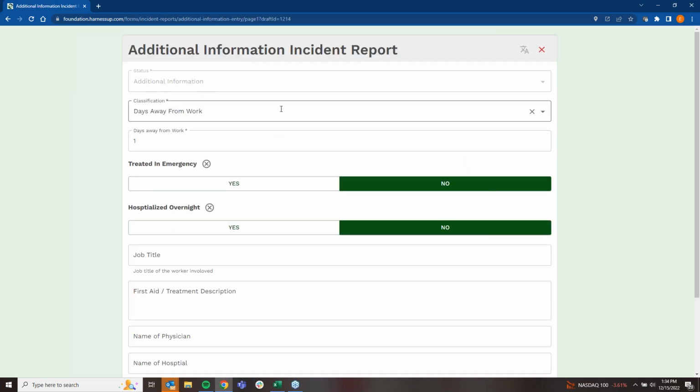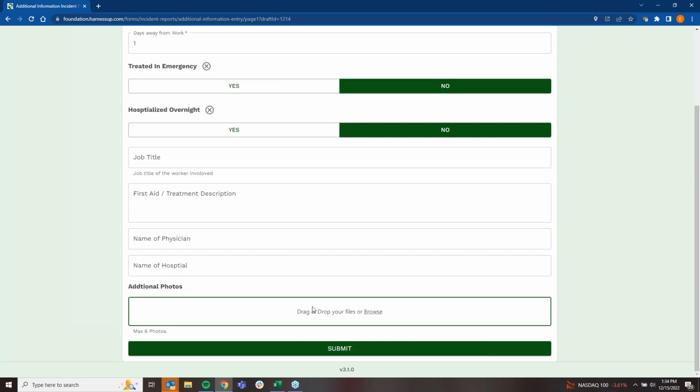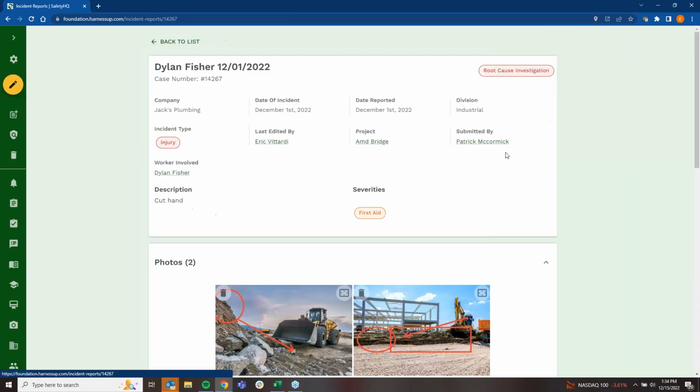That notification letting people know that an incident has occurred typically prompts this additional incident report. This is for overnight hospital stays, file storage, anything like that, for the ongoing things that might be related to an incident that could drag on weeks or months after it occurs.